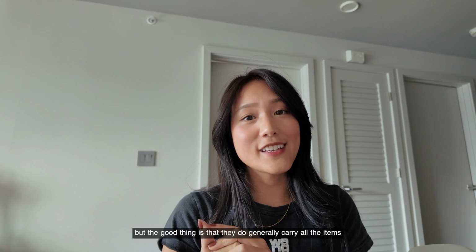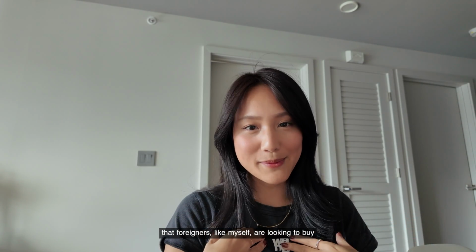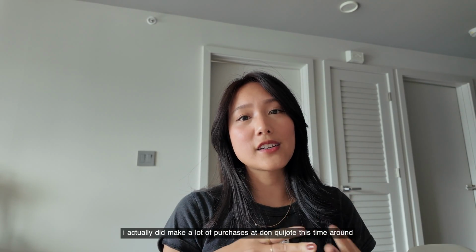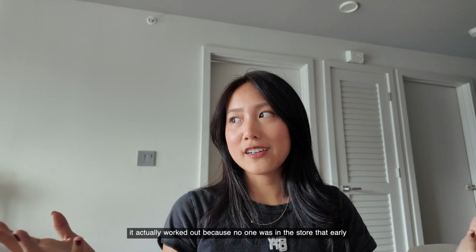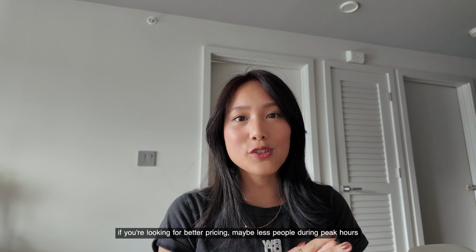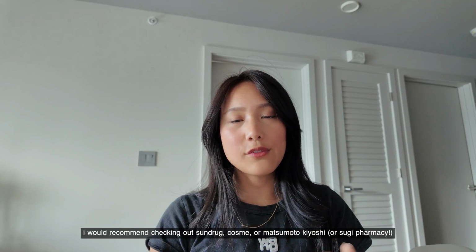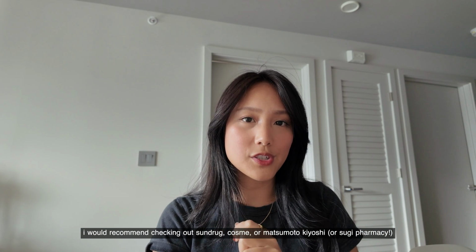But the good thing is that they do generally carry all the items that foreigners like myself are looking to buy. I actually did make a lot of purchases at Don Quijote this time around because I was just walking around at 8 a.m. and nothing was open. It actually worked out because no one was in the store that early, so I kind of just walked through and grabbed everything I needed. If you're looking for better pricing, maybe fewer people during peak hours, I would recommend checking out Sundrug, Cosme, or Matsumoto Kiyoshi.